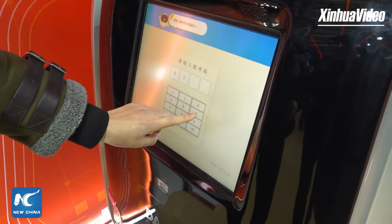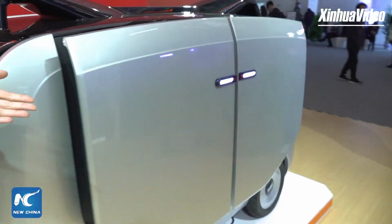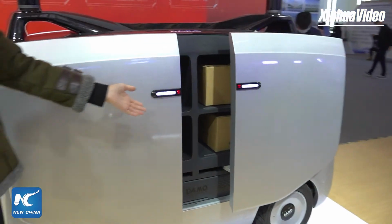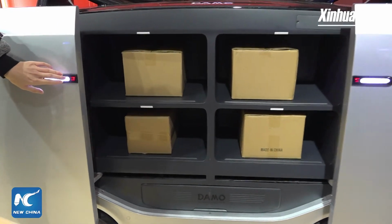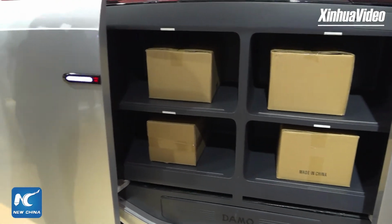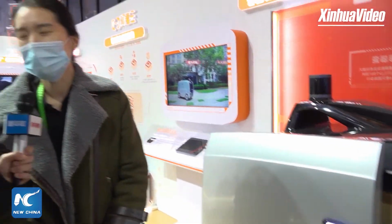enter the code, and the door will open. And you can take out your package. Once the package is out, you can click here to close the door. So, now you can wave goodbye to Xiaomanlü. So the whole process takes like 5 seconds.